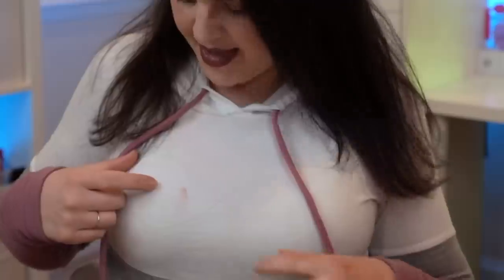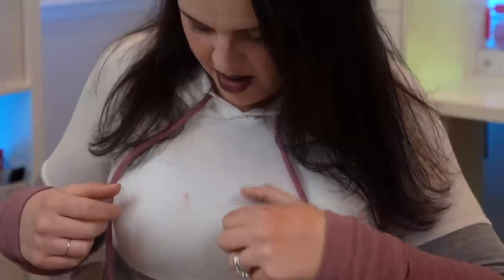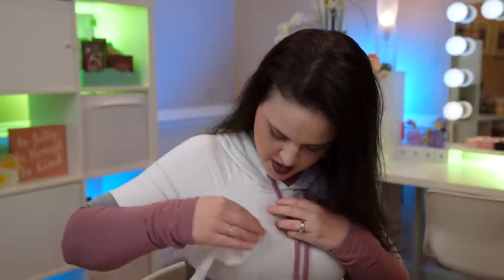Oh my gosh. What is happening on my boob? Did I get makeup on my boob? I did. Oh, that's terrible. Why? Look, it's right there on my boob, too. Gosh, I'm gonna end up with wet boob. Is it gonna come off?